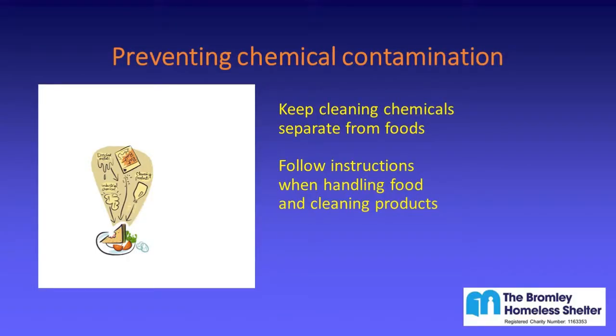Chemical contamination would be something like using the wrong type of cleaning chemical. So cleaning chemicals that we like to see in food situations are not perfumed because the smell could taint the food. So they'd be non-perfumed and not pine smelling. And also make sure you wash fruit and vegetables before using them to try and get rid of any pesticides that might be remaining. Probably the most important thing is the biological contamination. There we're talking about bacteria and viruses.